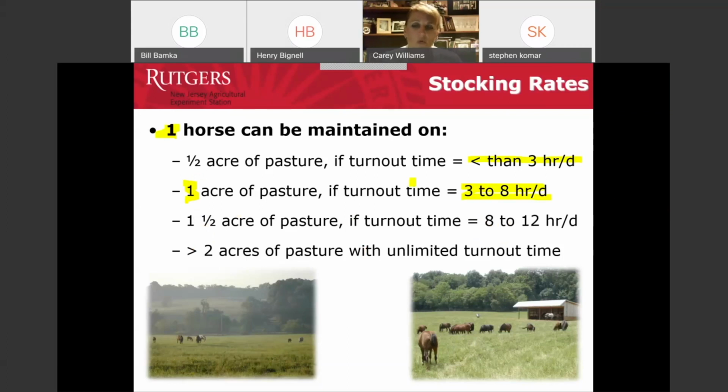So what if you don't want to manage this? What if you just want to turn them out and you don't want to bring them into a barn? Well, then you have some options. You can definitely increase this with proper pasture management, but you can also increase this by getting them off the pasture and bringing them into stress lots.